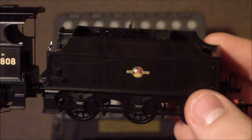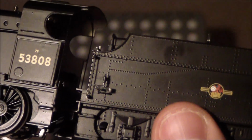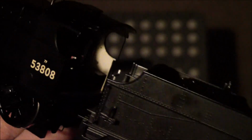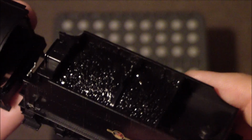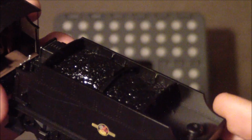Yeah, so here's the tender, which is just your standard Fowler tender. One thing I've noticed, I'm not entirely sure what these are sticking out. If we just bring the camera to focus, these here, I'm not entirely sure what these are. I think they look to be tablet catchers, but correct me if I'm wrong. One thing I'm not too keen on in the tender is the coal. That coal looks a bit fake. I know it is fake, but it's too shiny. It's not the best, but I suppose you could cover it up with real coal, which is what I might do. So you get the water filler cap, and you get the back of the tender.